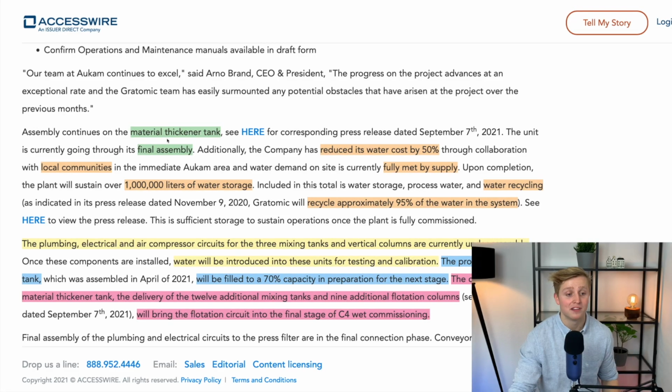And they continue to set what assemblies and checks are still awaiting to happen. So for example, the material thickener tank is undergoing its final assembly. Also, this is a pretty amazing part. The company has reduced its water cost by 50% through collaboration with local communities in the immediate Alchem area, and water demand on site is currently fully met by supply. And water recycling, Gratomic will recycle approximately 95% of the water in the system. And that recycling up to 95% of the water in the system is pretty damn awesome on the ESG standards front.